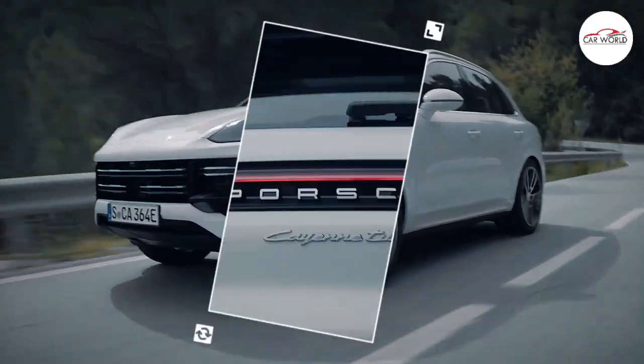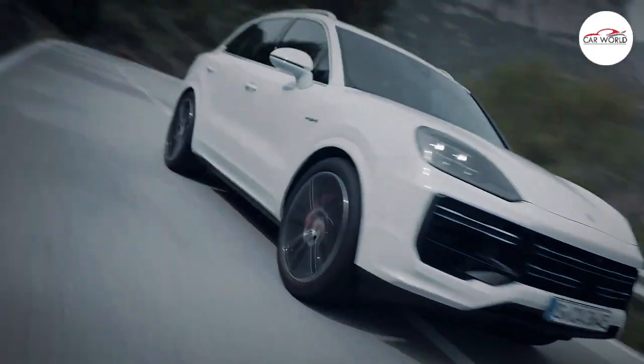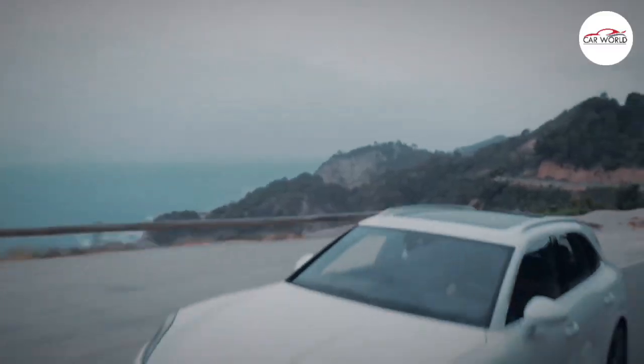The GTS comes standard with the Sport Design package, which adds black exterior trim, dark bronze exhaust tips, and black wheels.